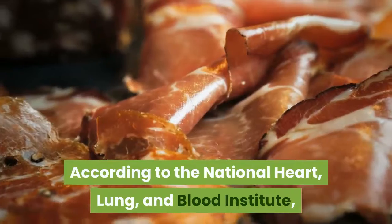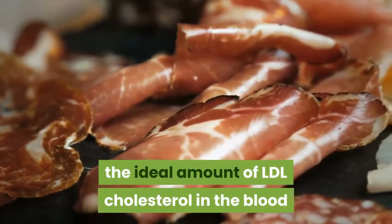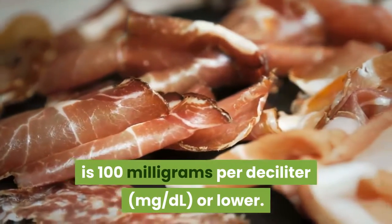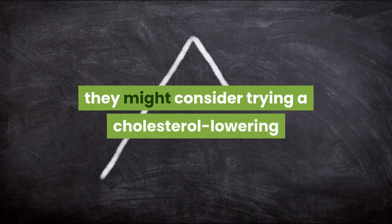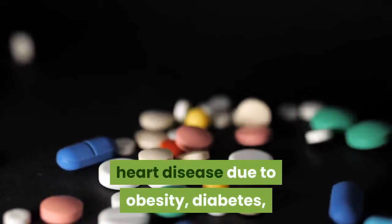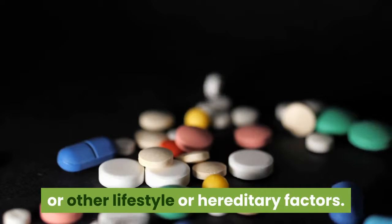According to the National Heart, Lung, and Blood Institute, the ideal amount of LDL cholesterol in the blood is 100 milligrams per deciliter or lower. If a person's LDL level is greater than this, they might consider trying a cholesterol-lowering diet. This is especially the case if the person is at high risk for heart disease due to obesity, diabetes, or other lifestyle or hereditary factors.